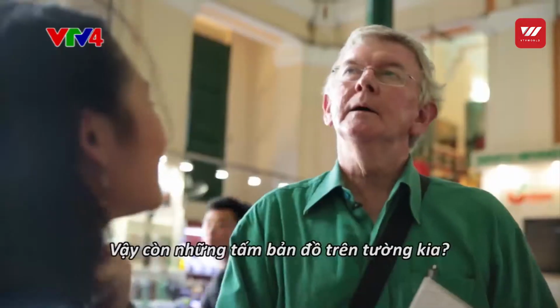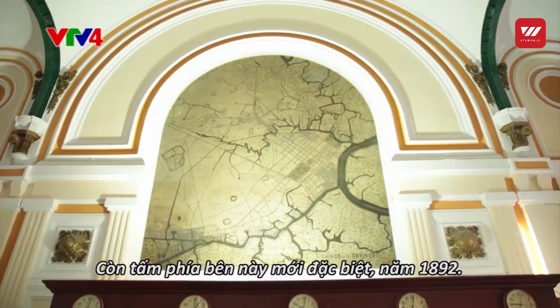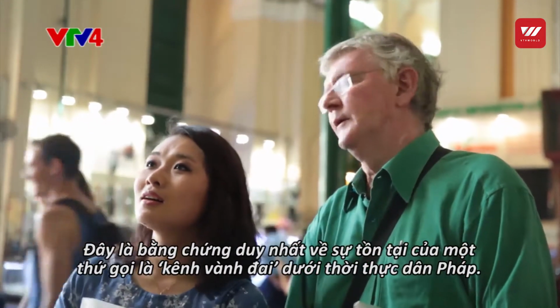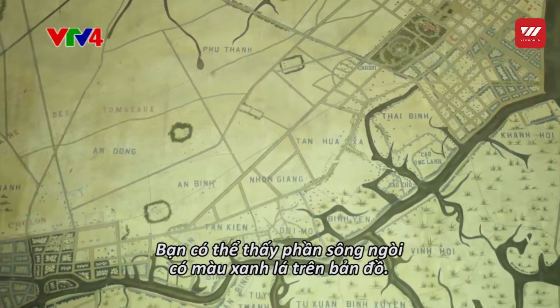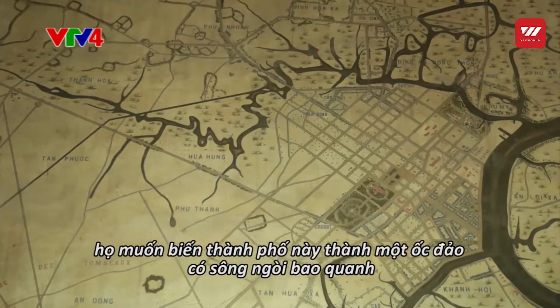Maybe. Yeah. And how about the map? Yeah, this one's quite recent, more recent. This is 1936, but this one's very special. This dates from 1892, and it's the only map in existence which shows the existence of something called the Belt Canal. I don't know if you can see. Well, you can see all the rivers and creeks. And the French, when they first arrived in 1862, they wanted to turn the whole city into an island.